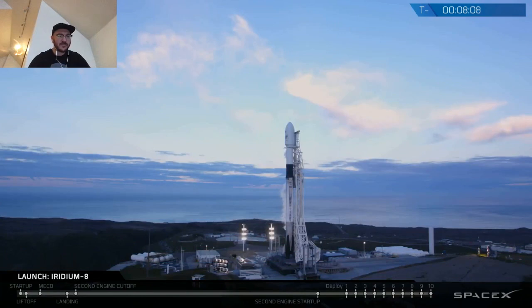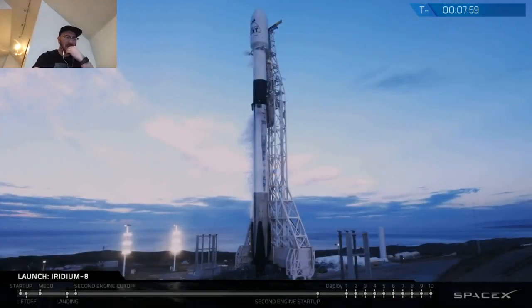Sweet. Yes. So Vandenberg, of course, this is like the clearest I've ever seen Vandenberg. This looks gorgeous. So to all the rocket photographers out there, you guys look like you're lucking out today for once, because normally it's just straight up Foggenberg.